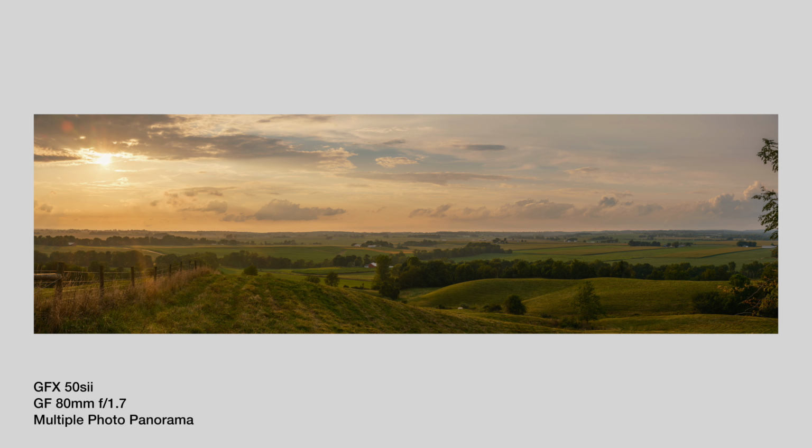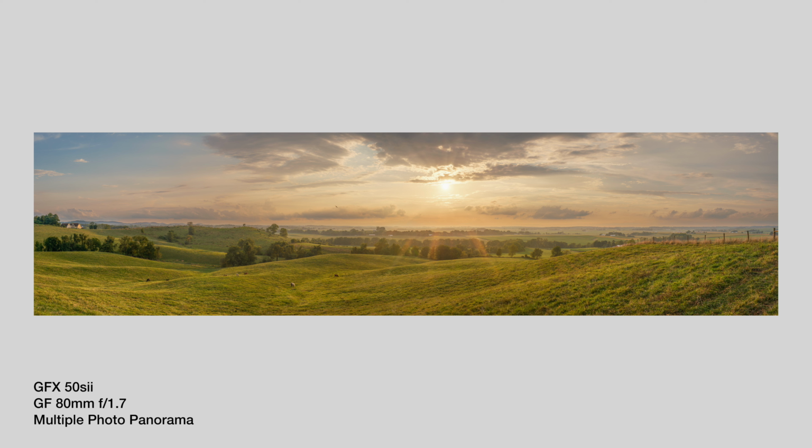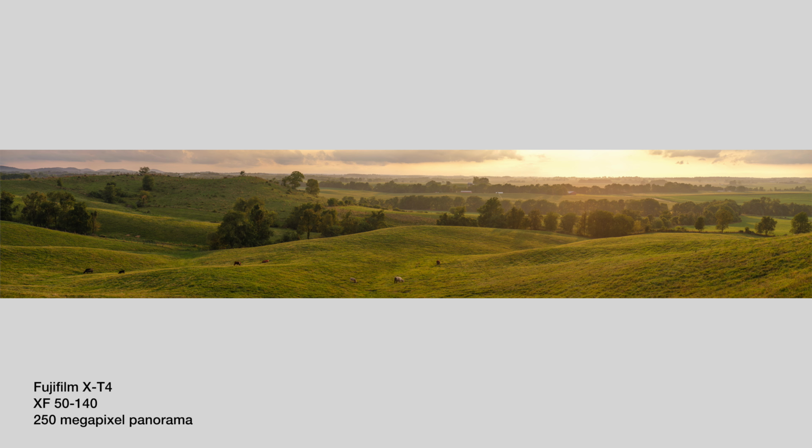I switched to the 80mm f1.7 for these panoramas to minimize distortion and compress things just a little bit more than I could with the 32 to 64, and I just really dig them. This is a stitch with the XT4, just to see the difference between the two systems. It's a really solid photo quality-wise, but still no match for the GFX.